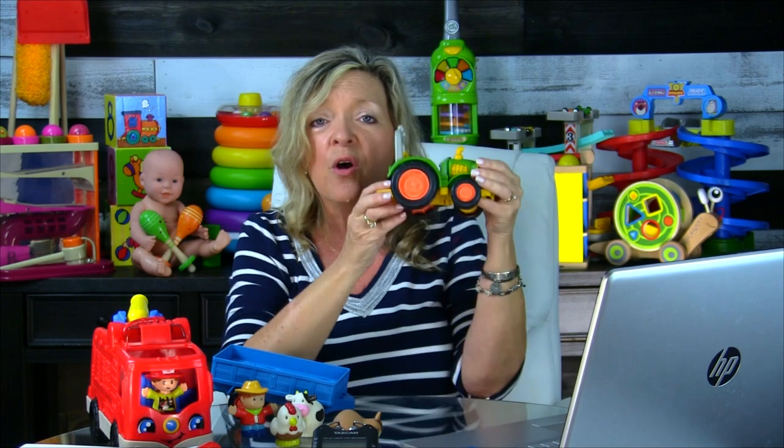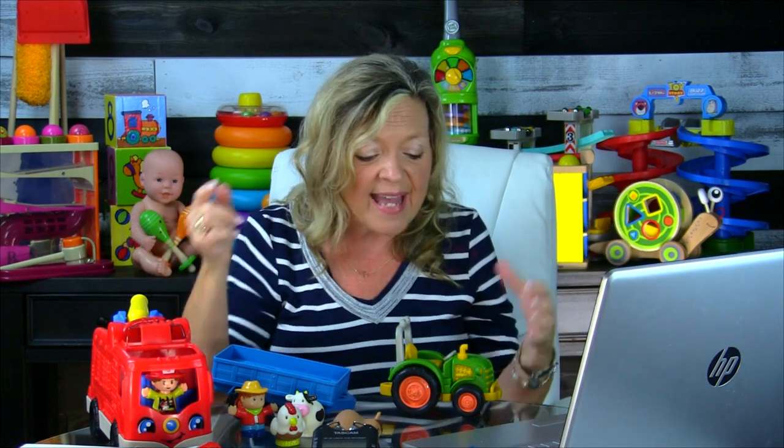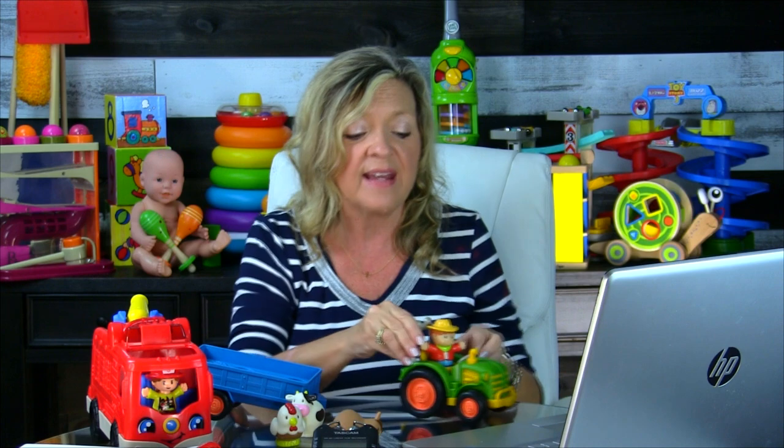So when he's got the tractor, you immediately say, "Oh, where's the farmer?" Or "Where's the daddy? Where's daddy? Daddy's in. Sit, daddy, sit. Sit down, daddy." And again, you've put him in that tractor, and that's the combining. That's joining two toys together. And he tolerates that. He learns how to play with that.